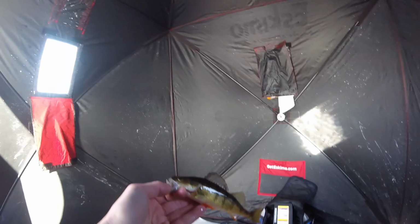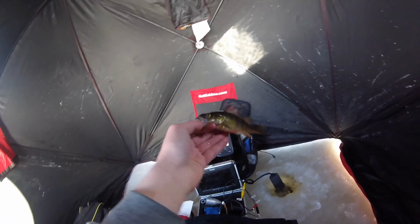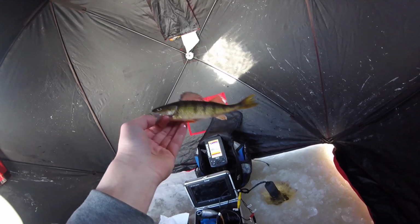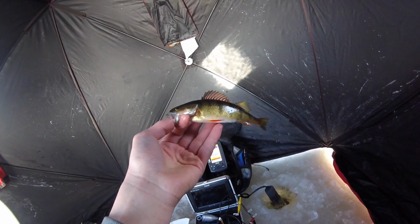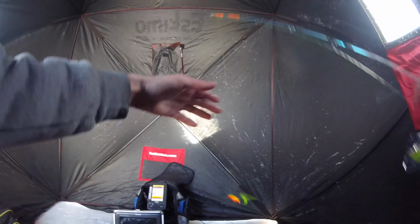I'm not gonna lie to you guys, this is a beautiful fish. The colors of the perch up here are so much different than down south. Down in Southern Ontario, your perch are more colored up, but here, they seem more, not green, I guess green, brown, like a little darker colored fish. And that just could be because of the tea-stained water, but anyways, first fish of the day.